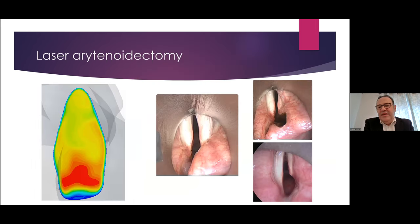Laser arytenoidectomy. For bilateral vocal cord immobility, we like to do posterior laser arytenoidectomy. My approach is slightly different from the approach you heard from Dr. Gandhi. As you heard, there are so many approaches that have been described. There are pros and cons to each, and you need to tailor the approach to the patient based on the patient's baseline function and their presentation.